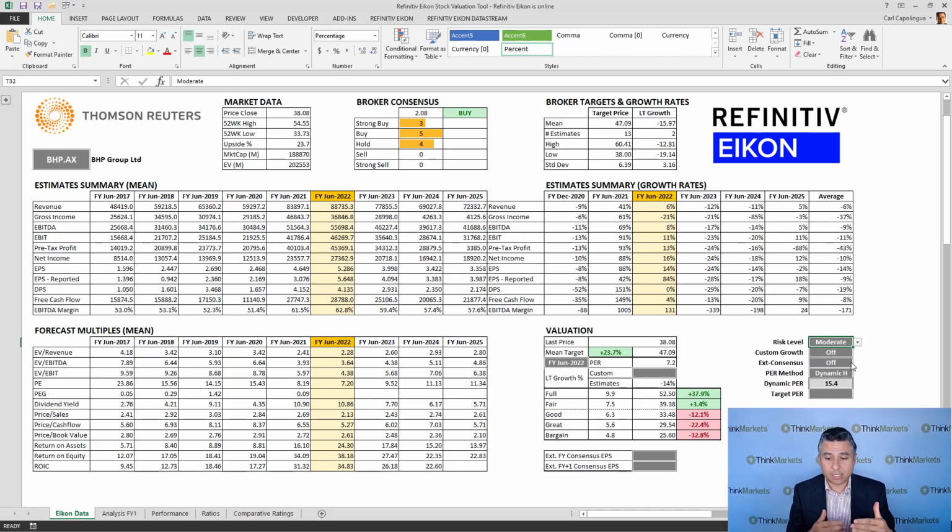And all that does is change our discount rate. It changes the degree that we discount earnings back to current values, so future cash flows discounting back to present values because of the time value of money. So we're using a higher interest rate to discount this back if it's a moderate risk compared to, say, if it's a low risk. Look, I reckon that's the best place to be, because I think we're pretty close here, aren't we, on where the brokers are.